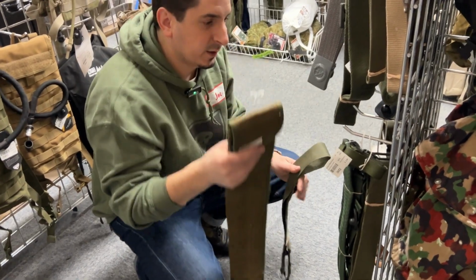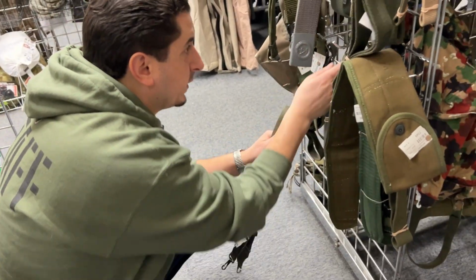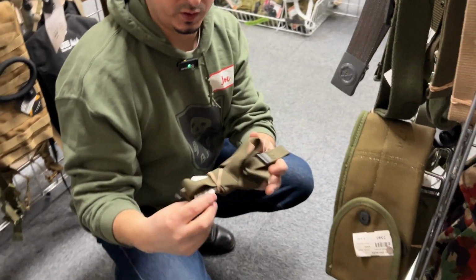So as I was looking at this and trying to get it back on the rack and up off the floor, I discovered this little beauty, which is something you don't see very often. It's kind of a funny strap.